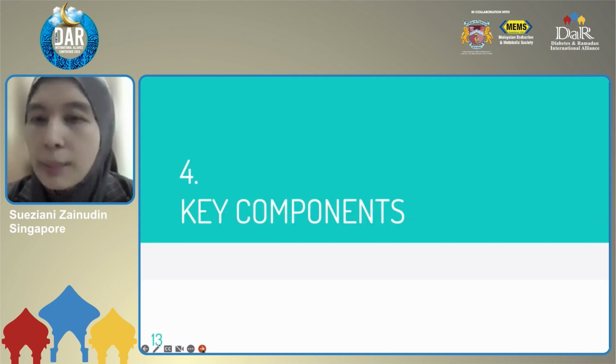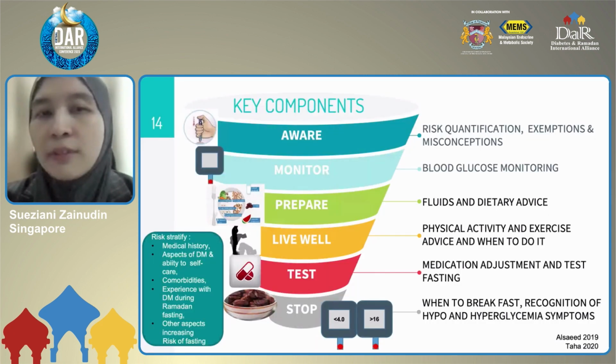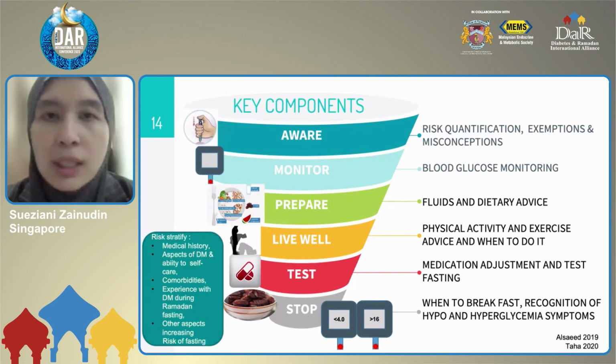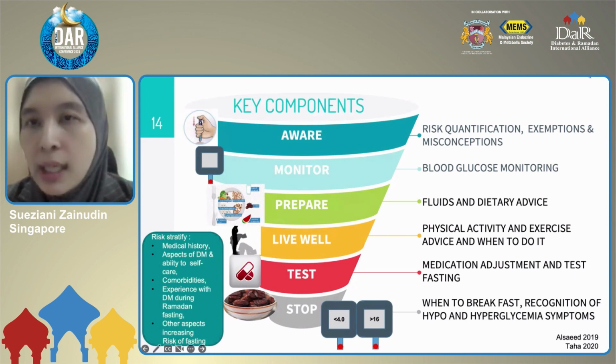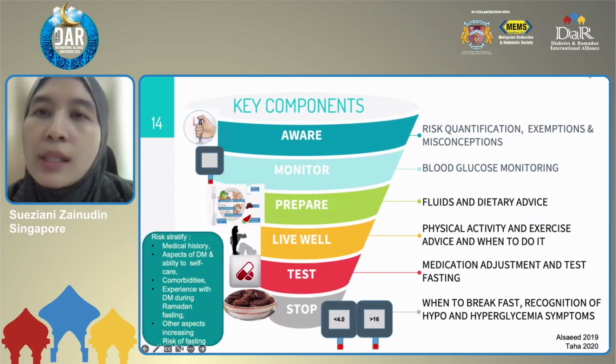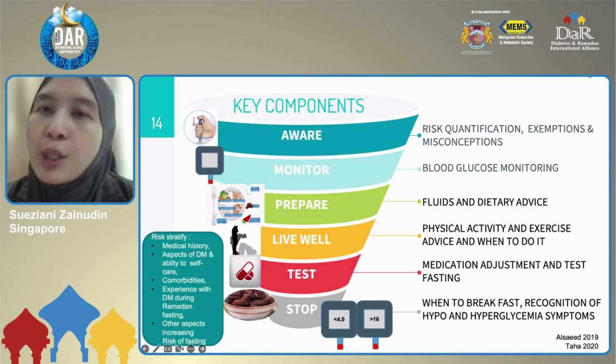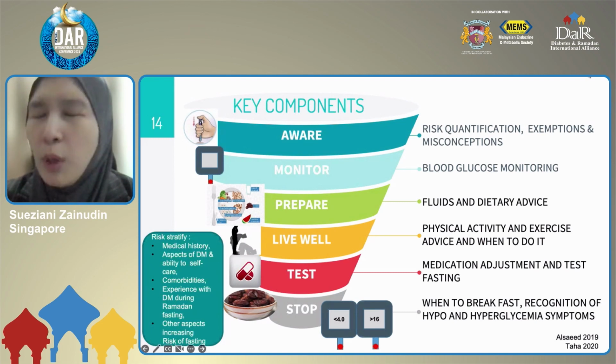So what are the key components? I'm sure all of you are well aware, and we have multiple talks going into the details of each of the key components. So first and foremost, we do need to involve the patient in the discussion. I think Dr. Tong spoke earlier about the risk quantification should not be limited just to you as a healthcare professional and the healthcare team evaluating the patient's risk, but also involving the patient and making the patient aware how this risk actually translates to, and how it actually impacts on them. What are the religious exemptions, and what are the potential misconceptions, not just with regards to blood glucose monitoring, but also with regards to the treatment, and maybe also with regards to the latest treatments, which have become more and more available in recent years.